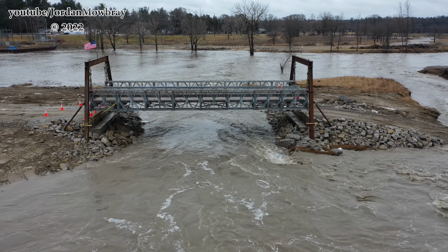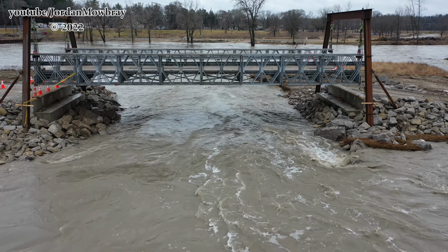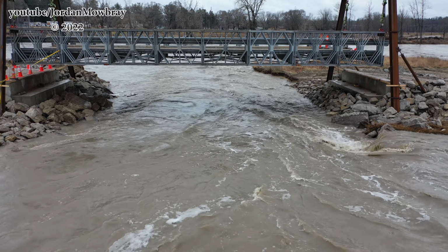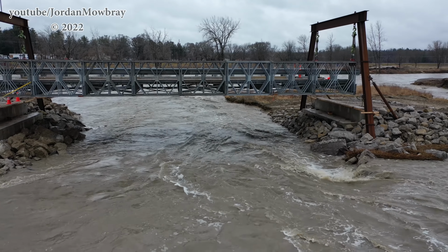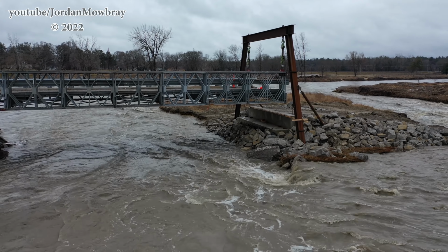Coming down, dropping in altitude, checking out the temporary bridge. They did put some very large riprap on each side of this the last couple of days. They actually took the excavator and placed these by hand and hammered them into the clay embankment. You can see the temporary bridge in the raised position. The water never got quite that high, but you can see this is at the crest height right now.